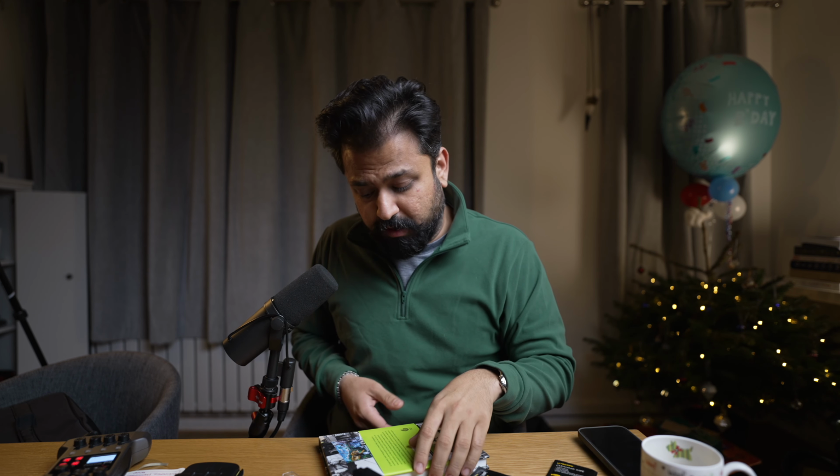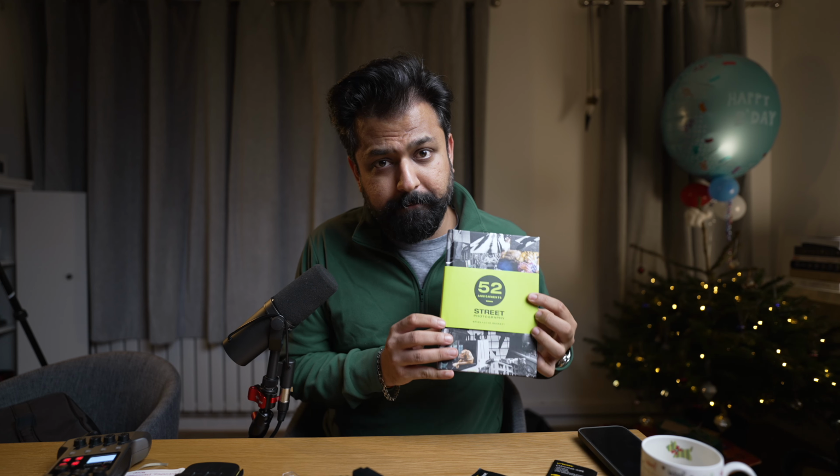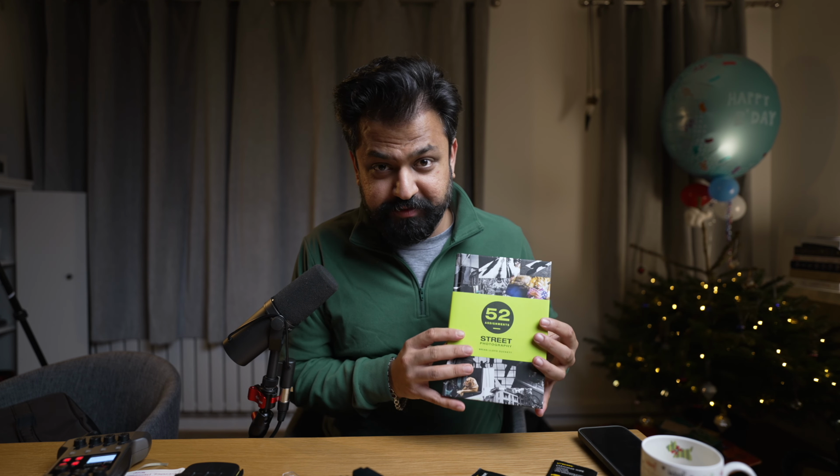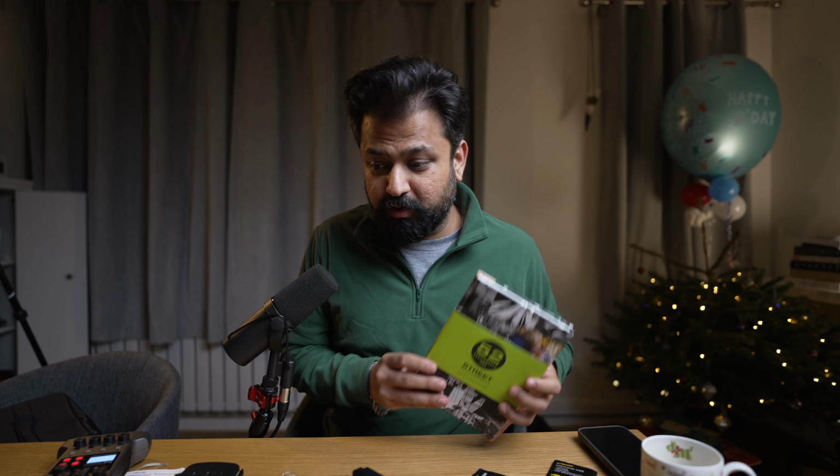So that's number 4, the strap for your camera. Don't use the original one. You're going to stand out like a sore thumb. And number 5, the most important thing that every beginner photographer should do is buy a book. You don't necessarily have to buy a book on street photography, but buy a book on landscape photography, family portraiture, night photography. Invest some money into learning photography.